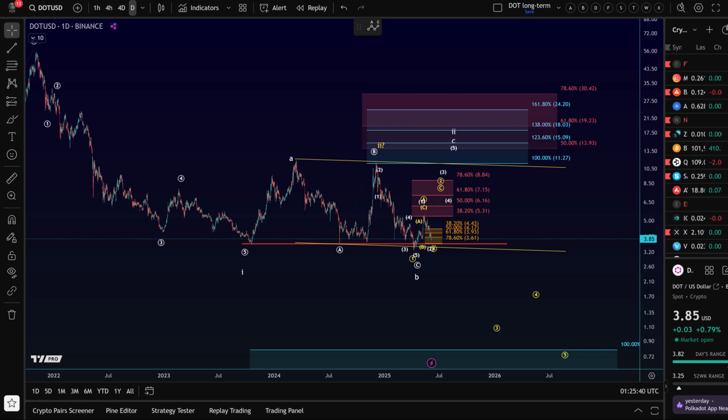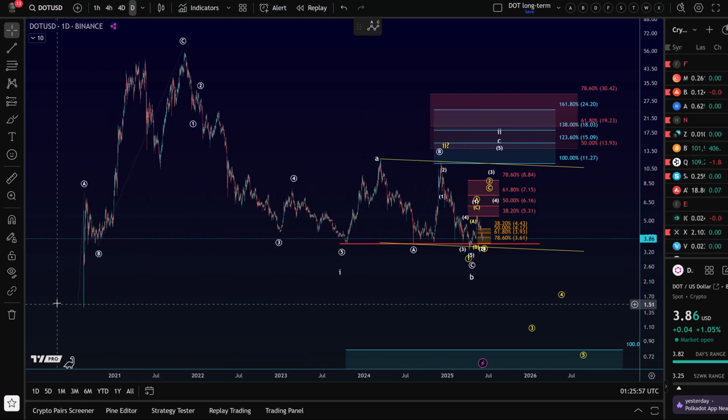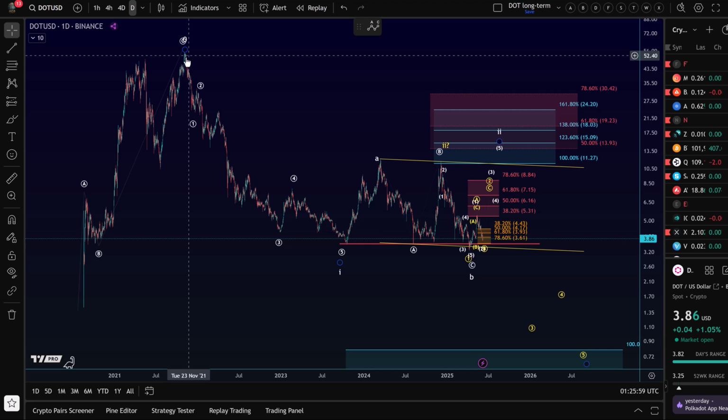I'm starting here on the daily time frame for DOT because I think it's important to understand that this still hasn't turned suddenly overnight into a bullish chart. This is still a chart that, while there is a potential for another rally, the overall chart is not high quality. The initial rally into the 2021 high was a three-wave move up. I know people don't want to hear it, but it's just not a bullish chart because of that.